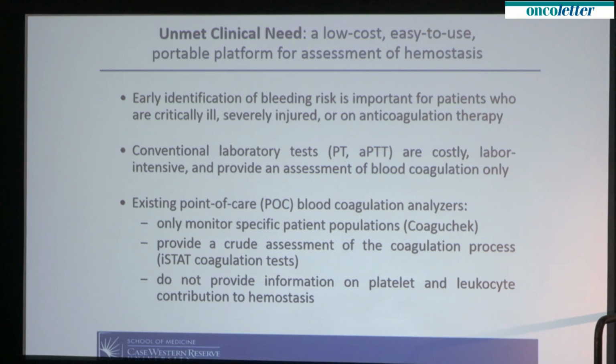We know that conventional laboratory-based coagulation assays, such as the PT and the APTT, are time-consuming, labor-intensive, and require a central laboratory. Existing handheld point-of-care devices are used to monitor specific patients, such as the CoaguChek for monitoring of warfarin anticoagulation. They provide a crude assessment of the coagulation process, such as the iStat device, and they do not account for the contribution of platelets and leukocytes to the hemostatic process.